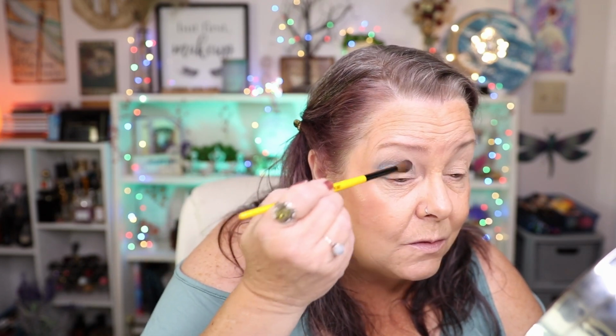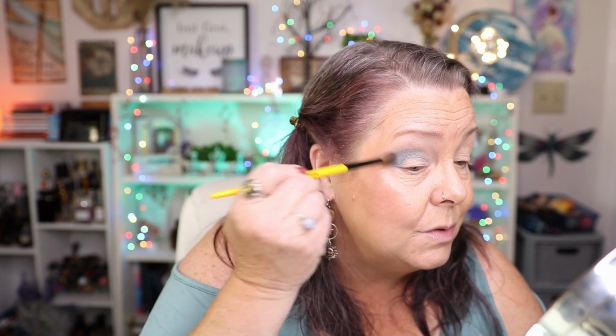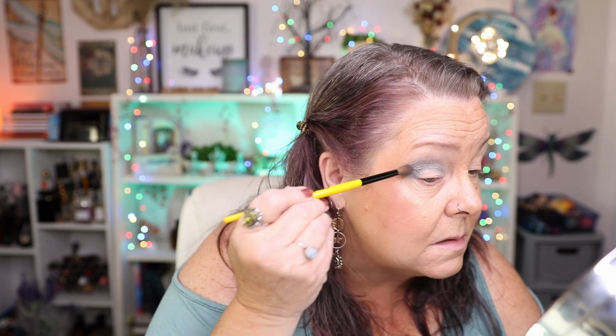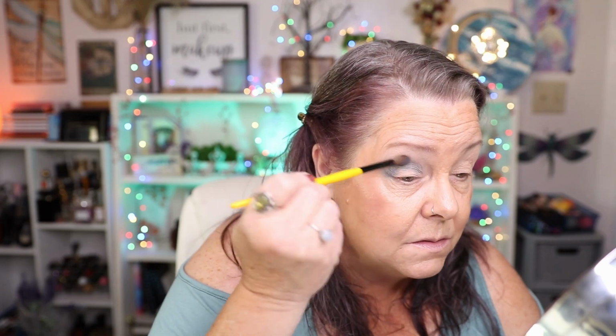This is a beautiful, beautiful shade. And true to Nomad formula, it is blending out beautifully. And this is the first time that I'm trying these brushes, and they're really nice. I am impressed and saddened that it has taken me how many months to actually use the darn things. That's all right. Better late than never, right?